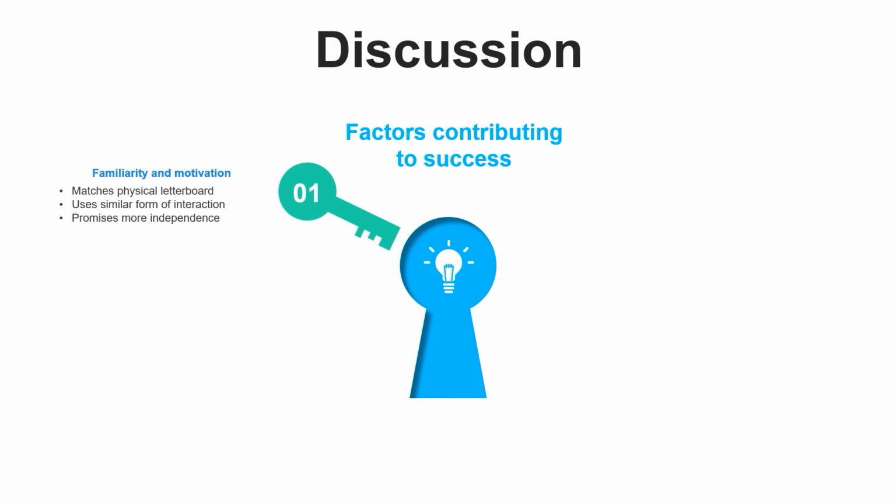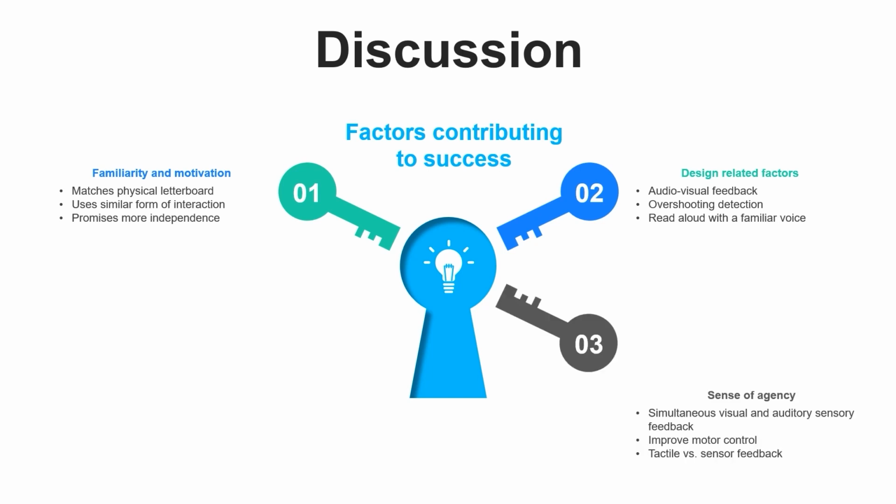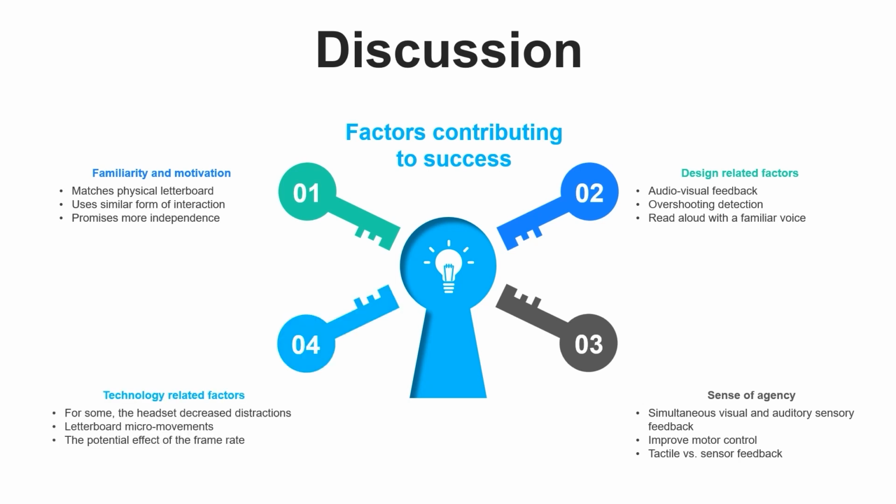The second part has to do with the design-related factors, such as the audio-visual feedback, the overshooting detection, and reading aloud with a familiar voice. The third has to do with the sense of agency, where studies show improving the sense of agency can improve motor control, which might be the case for our participants here. Lastly, technology-related factors. For some participants, the headset improved their focus and reduced distractions. Others appreciated the micro movement of the letterboard and the potential effect of the frame rate.